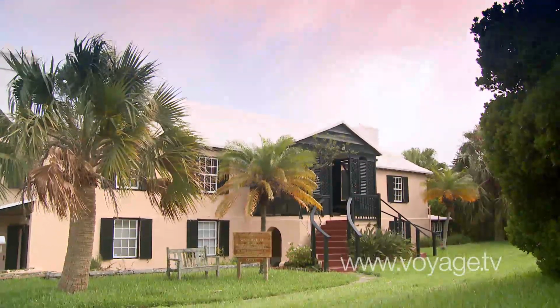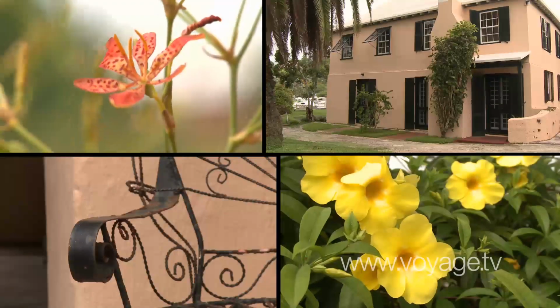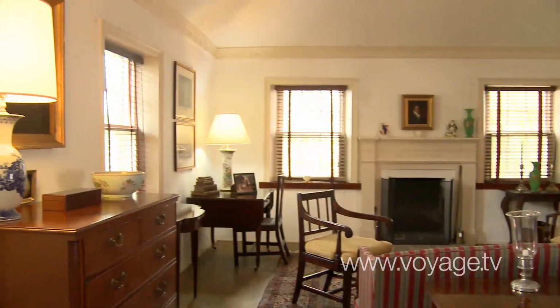Here in Waterville today, and Waterville is a Trimingham home owned by many generations of the Trimingham family, and it was actually acquired by the National Trust in 1962. These are our offices, our headquarters.